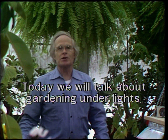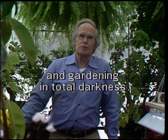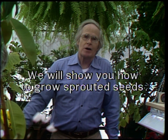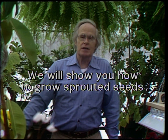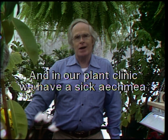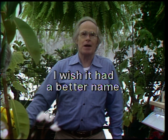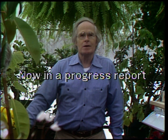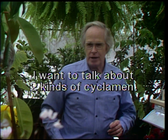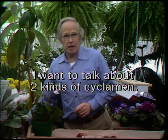Now today we're going to talk about gardening under lights and gardening in what could be total darkness. We're going to show you how to grow sprouted seeds, and in our plant clinic we have an ailing aechmea. I wish it had a better name, but that is its true name. Now, on the progress report today, I want to talk to you about 2 kinds of cyclamen.